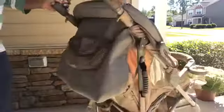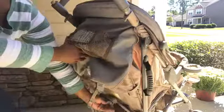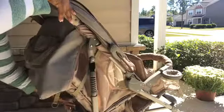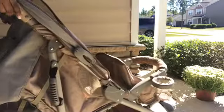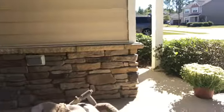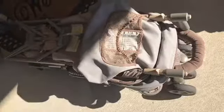Okay, so to fold, again, there's that lever at the bottom that I showed you guys. You just pull up on that and then pull up on these at the same time. Whoops, let me make sure it's fully. There we go. Okay, there we go. And then you just fold. And so that's how flat it is. So this is the complete folded stroller.